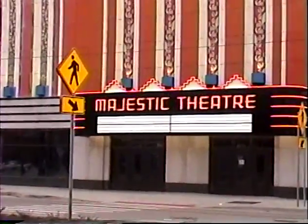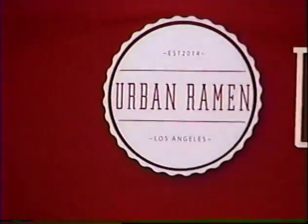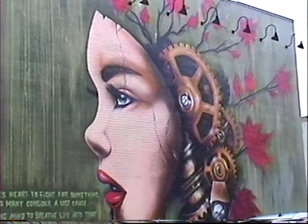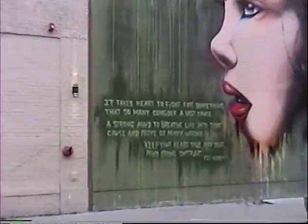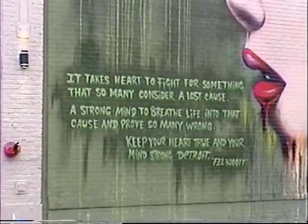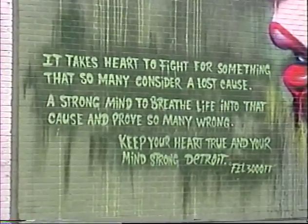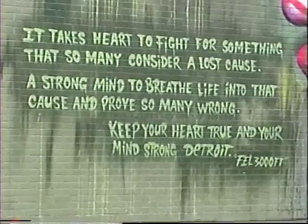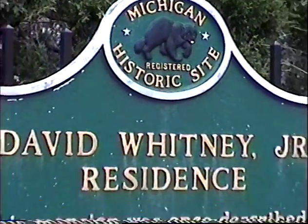Here I can see the marquee from across the street, Majestic Theater. That's new. Urban Robin, we have one of those. It started in L.A. I like this mural here, and I like what the message is. It takes heart to fight for something that so many consider a lost cause, you know, the metaphor could be Detroit. It could be even your own personal situation or whatever.